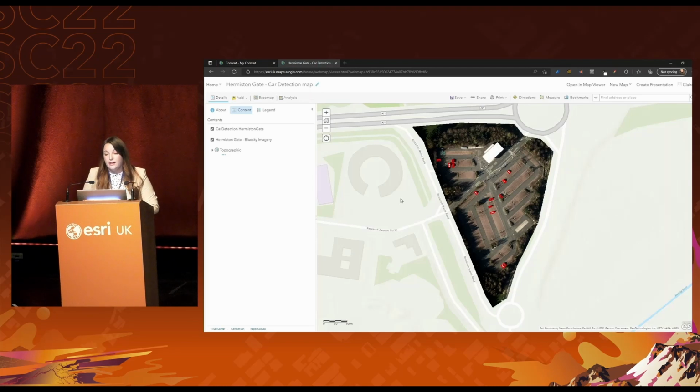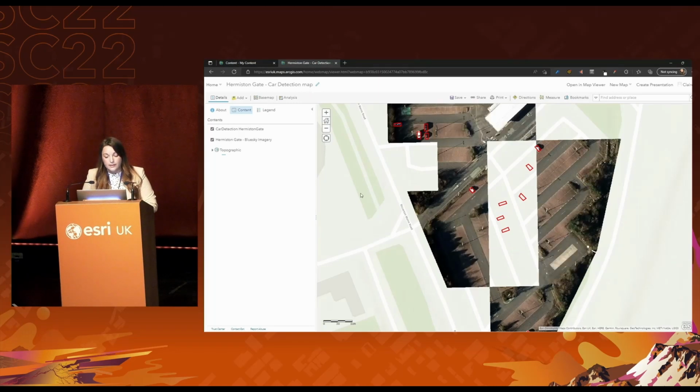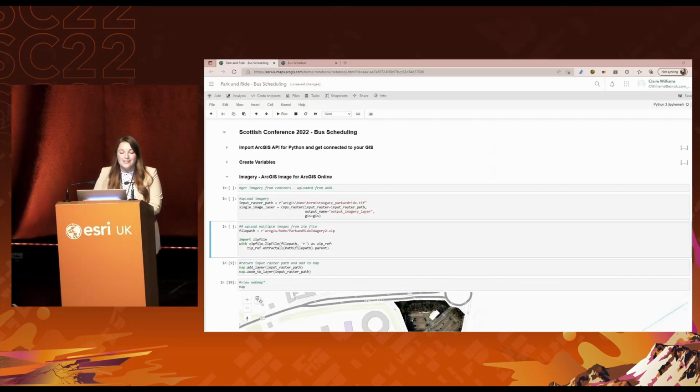So what we're seeing here is out-of-the-box, pre-trained models doing complex machine learning analysis on high-resolution imagery, all within ArcGIS Online. And admittedly, it is a little bit quiet at Hermiston Gate Car Park on this particular day, but what if I wanted to scale or automate this process over time, or maybe more locations? How can I do that using software as a service? Well, the answer is ArcGIS Notebooks. These are interactive Python environments where we can write and schedule code to get answers quickly and in a repeatable manner.